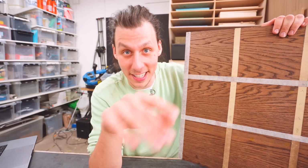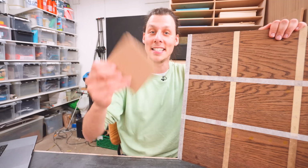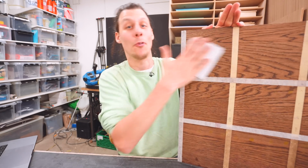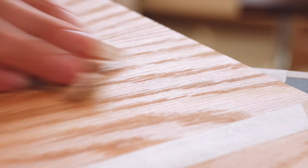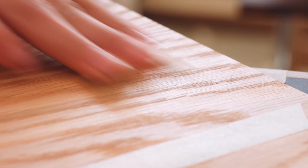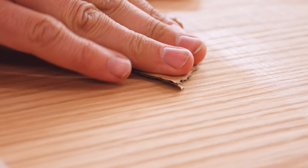Now here I want to mention a tip that one of the Osmo reps told me over the phone, which I almost didn't believe in the beginning. And that is, take a regular piece of cardboard, rub it on there, and with very little effort, this thing is super smooth. The cardboard rips off those tiny little wood fibers that have risen up, leaving a smooth surface. Now, that won't remove any of the lint or debris that might be caught in the surface. Also, that trick doesn't seem to work on the ultra matte top coat because it leaves scratches.